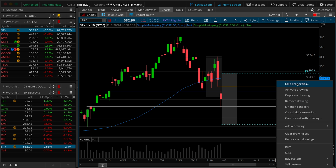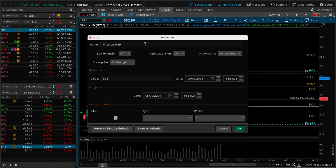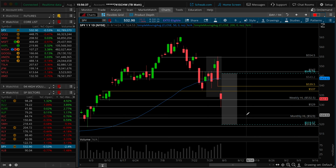I could probably come in here and let's relabel this together. Let's just quickly do this. Monthly. Monthly. This is what happens when you do it live. Monthly. There we have it. Higher low. Let's pop that on the right, and that is a zone to at least be mindful of as well. This is the weekly higher low zone that we just saw.